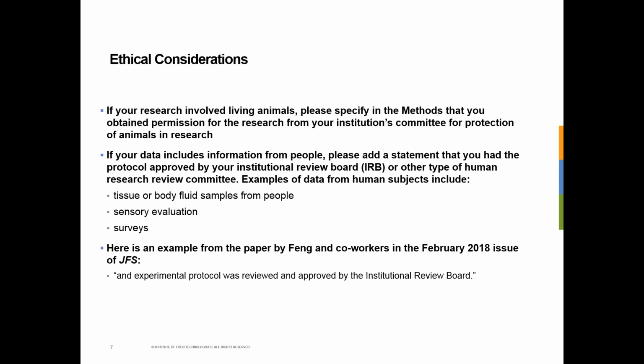Next, in terms of ethical considerations, we do have a number of projects that are published in Journal of Food Science that involve either animal research or human research. If you studied living animals, please explain in your methods section that you got permission from your university's Committee for Protection of Animals and Research.